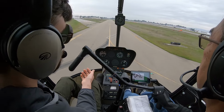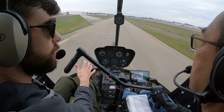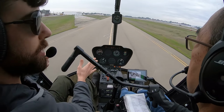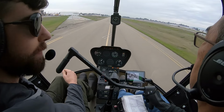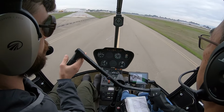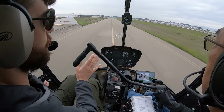Okay, so left pedal, forward cyclic. Yep, a little bit of forward cyclic, just so that you have a little bit of forward motion. It stabilizes the aircraft a little bit. We don't need to pull quite as much power, which produces more torque, which yaws us to the right even more. Right? Oh, okay. I'm just going to come onto your controls a little bit. You're still flying. It's literally just a little bit of forward, a little bit of left, a little bit of lower, and then all of a sudden it goes away. It's just a little bit of all three.